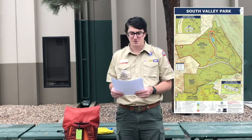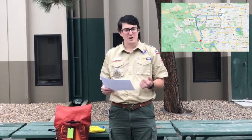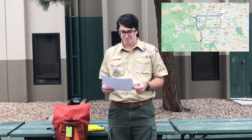It's rated as easy in all of the resources that we've accessed in preparation for this presentation. It takes about an hour to 2 hours to do the hike, depending on how far you go. 2 hours is about what you should expect it to take with Webelos and Arrow of Light age Scouts. So you can do an out and back, or you can do a loop on that. And it's an all year round trail. People go hiking in it during the summertime here in Colorado. People will also hike and snowshoe on it during the winter time when we get a lot of snow. So we'll put up a map here.